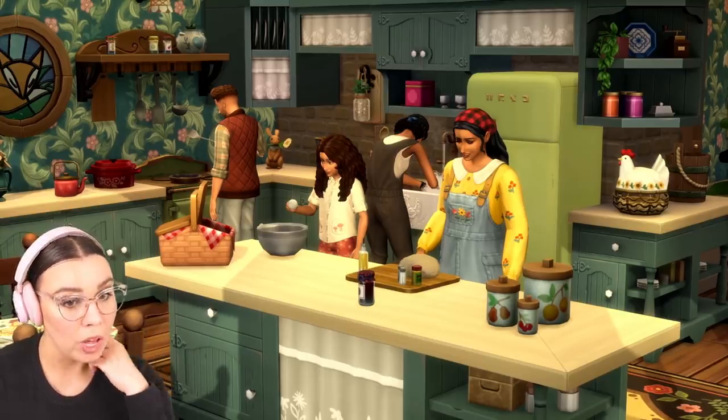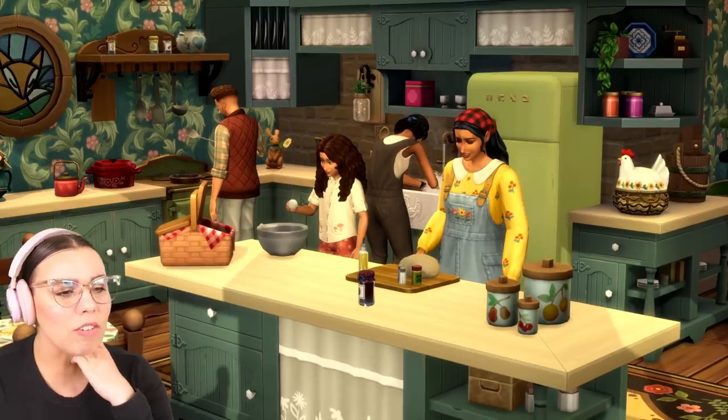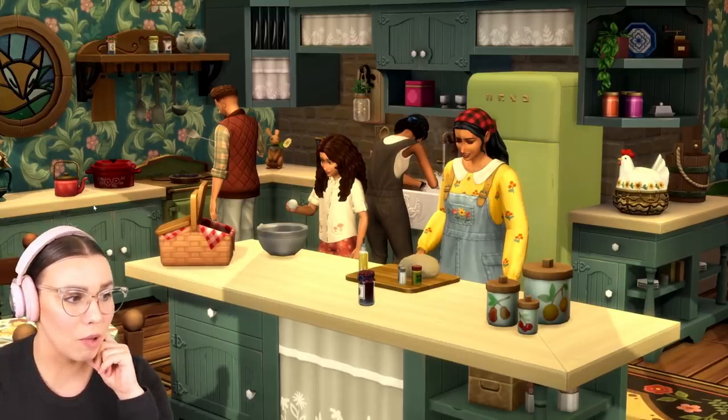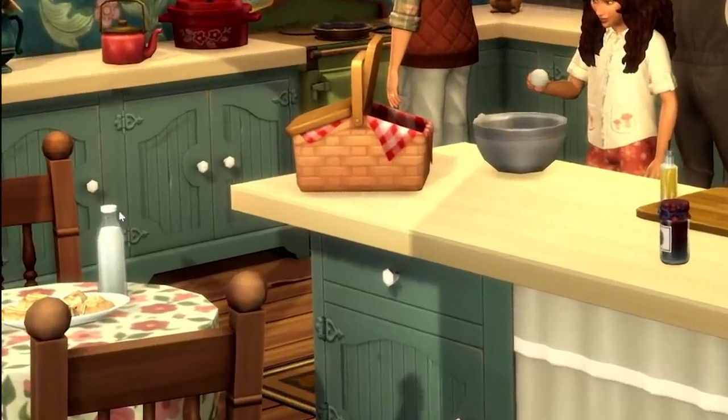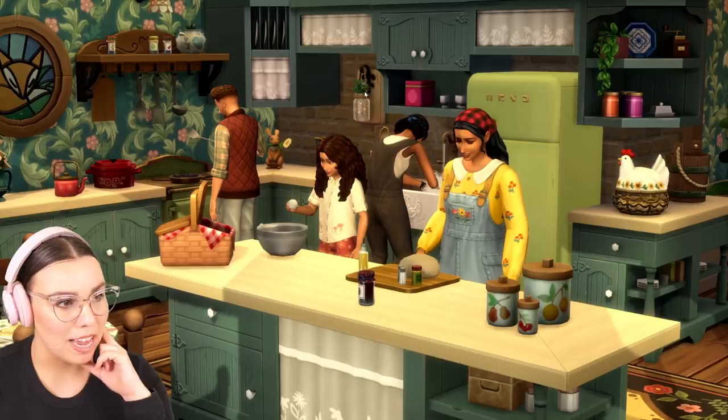I don't know. It's just so wholesome. I think these jam jars might be homemade jam. I really hope they are and they're not just decor objects. That would be really great. There's milk here, so that suggests you can milk your cow. I love this hanging air plant too.